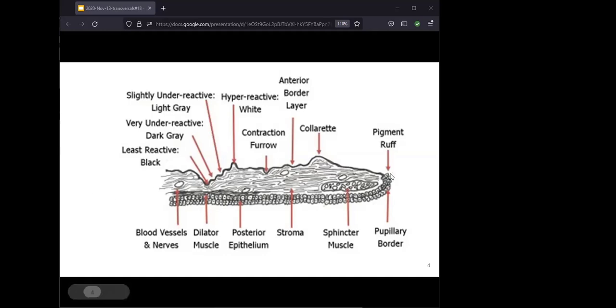And so as we look at this, the topmost layer is the anterior border layer. And this is where the pigment is held. The bottommost layer, which faces into your eyeball, is the posterior epithelium. Between the anterior border layer and the posterior epithelium, we have layers of fibers, which are actually capillaries that are coated in collagen. And it's these capillaries that we are going to be looking at today. It's this fiber structure. These individual fibers are often called trabeculae.